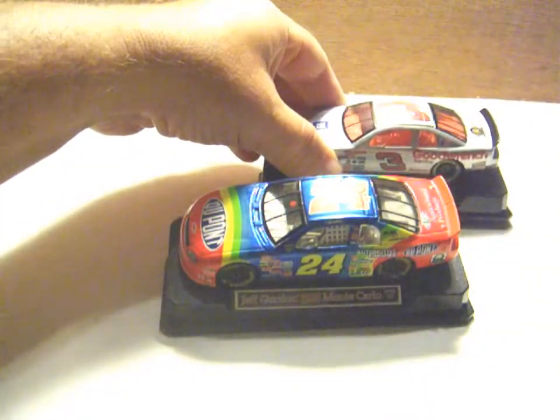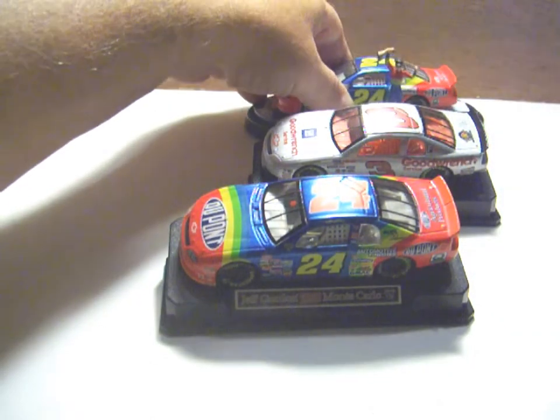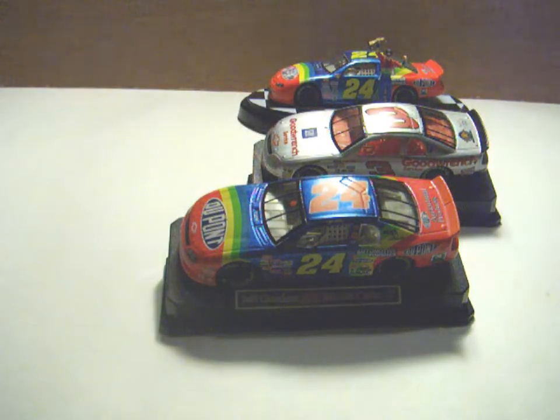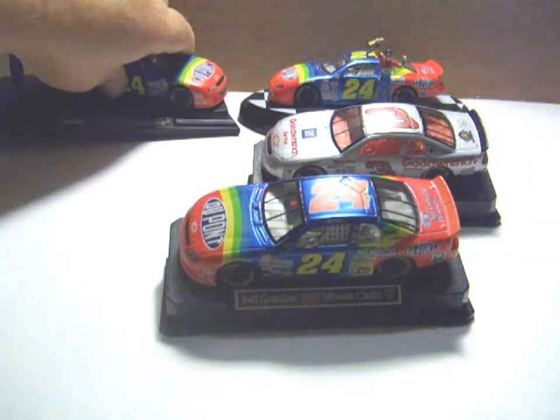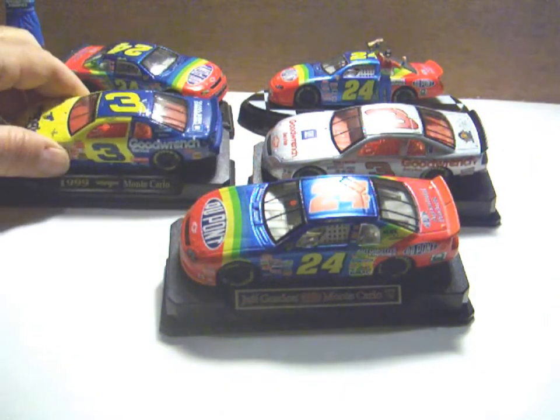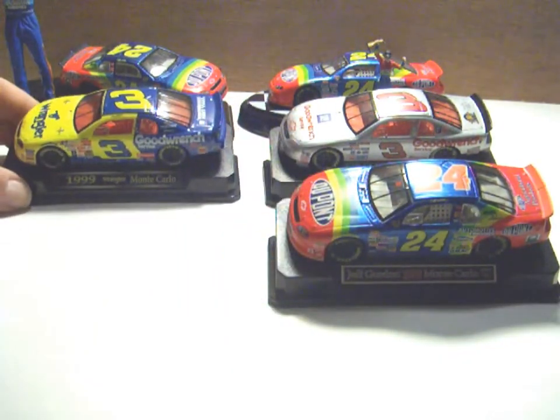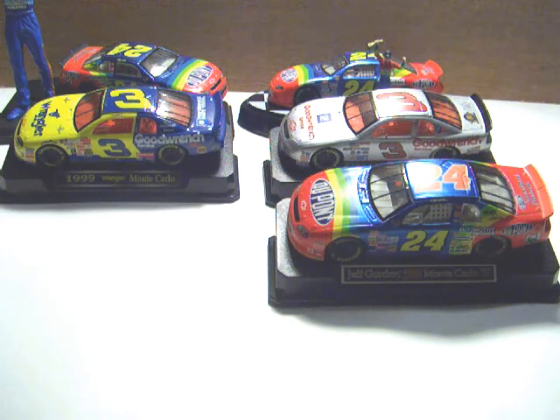Second reason for the scale comparison is to show you another part of my diecast collection. 1/43 scale cars. I don't have a lot, but in a minute I'm going to show you the third reason for this video.